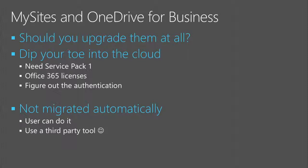Yeah. But when you do that, it's very important to note that it doesn't just magically pick it up from your farm and put it in the cloud. There is no magic. It does not migrate any content. So your users are going to have to manually move all of that cruft that you're trying to get out of your farm out there on their own. Up in Microsoft's farm. Make it their problem. And it's not tough. There's a couple things. So again, those third-party tools are great. You can say on-prem My Site, Office 365 My Site, copy, and it will do that.